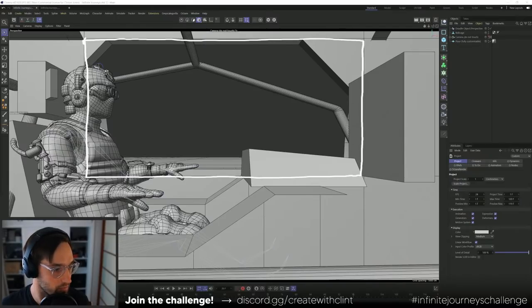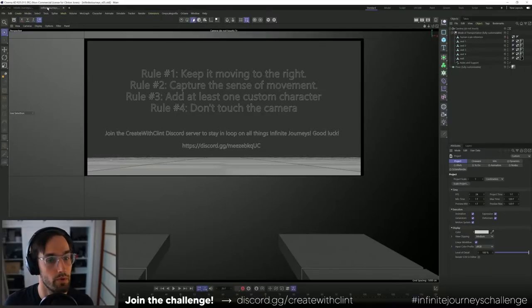Aaron, does it need to be closed? Is it an open buggy or an elephant seat within the rules? Look, this one, we tried to really keep it as simple as possible. We got four simple rules. Keep it moving to the right. So yeah, sure, it could be open as far as that rule goes.